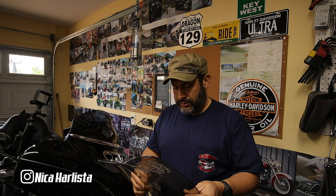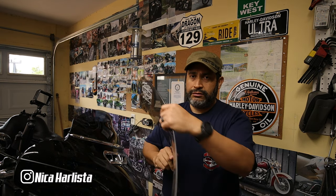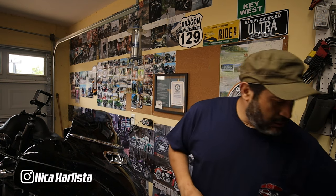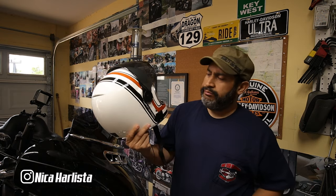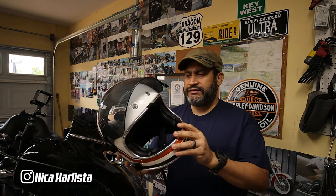And obviously coming from the original Harley windshield and going to this windshield, it was a big difference. But still I wasn't 100% satisfied, given the fact that I ride with this type of helmet. This is the Bell. I think the model is Bell Bullet. I think that's the model.